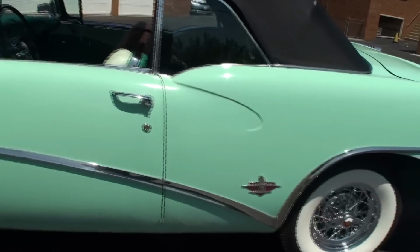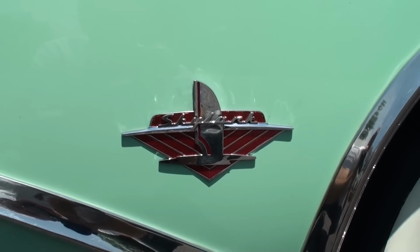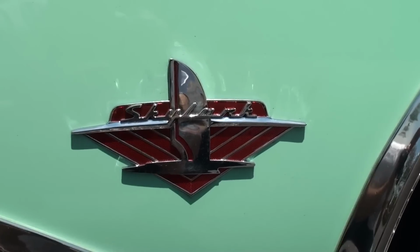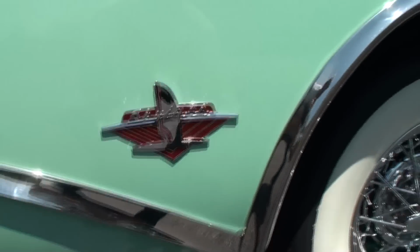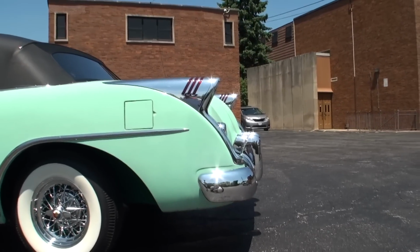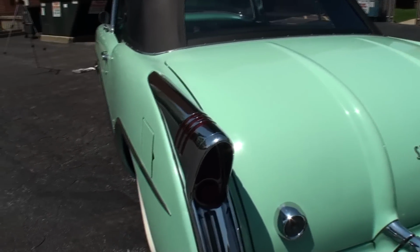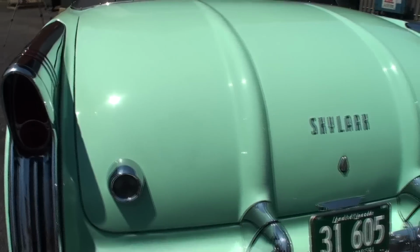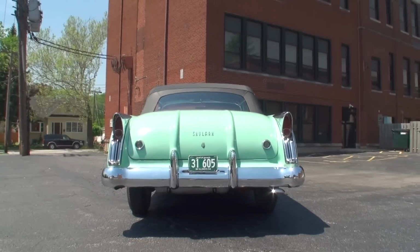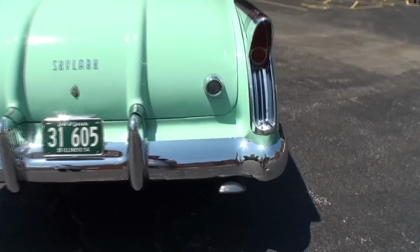And how many of these Skylarks did they originally build? 836. Only 836 were built. How many do you think have survived? A little over 430, in different states of disrepair. Some are undocumented and some are documented. I have a list of the registry, and the guy that does the registry tracks down all these body numbers, whether they're missing or not. He can put together whether it's a documented car like mine, or an undocumented car, because we don't know where the car is or who owns it, but we know that the body number is still out there.